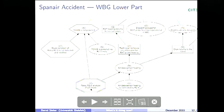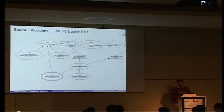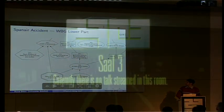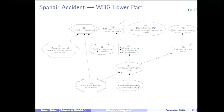This relay is stuck in air mode, so the air data sensing heating is on, which is noticed by the crew. The arrow in this kind of graph means "is a necessary causal factor of", and we use the counterfactual test to decide which is a necessary causal factor, which means if there's an arrow between them, it means if this had not happened, then this would not have happened either. So that is the criterion that we use to determine causality in the way that we use these graphs.